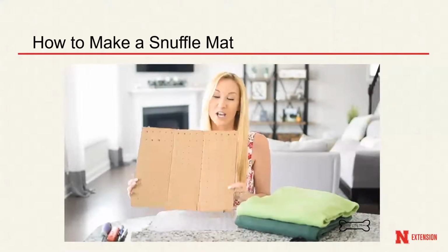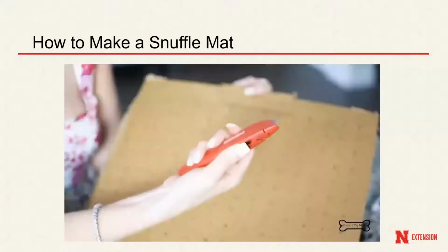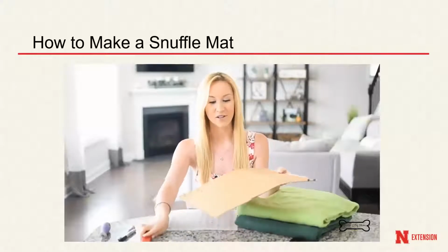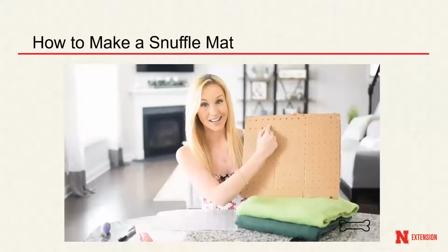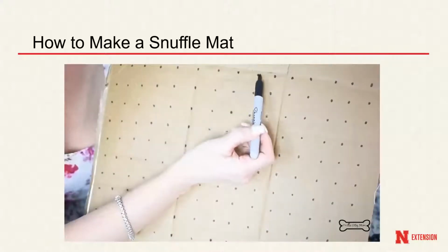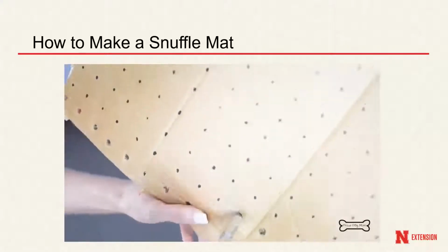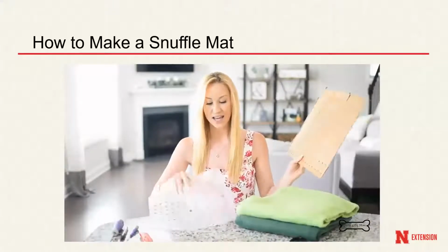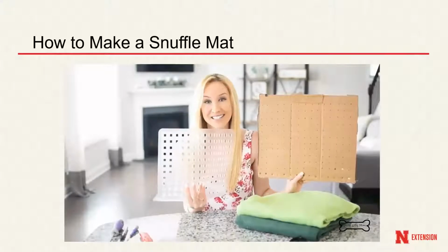So if you don't and you want to make this right now, you can easily replicate that with cardboard. This actually was an Amazon box that I used a box cutter on, and I just carefully cut out a solid piece. And then I went around, about every inch, and with a Sharpie marker made a little dot, and that's where you're going to make some holes. You can easily make holes with a screwdriver. I think that is a really great alternative if you don't have a sink mat.